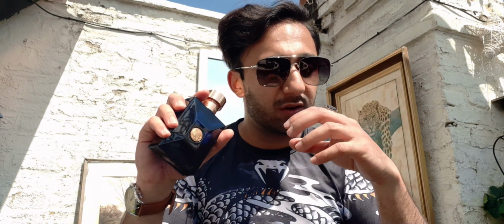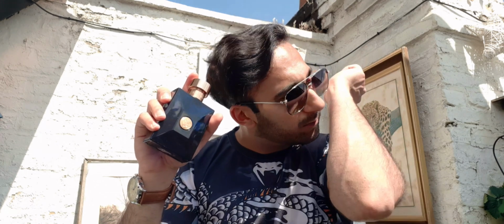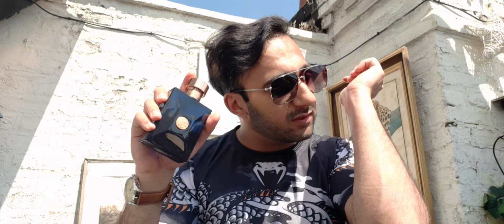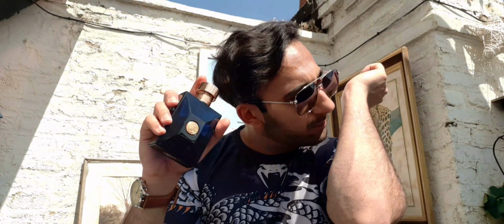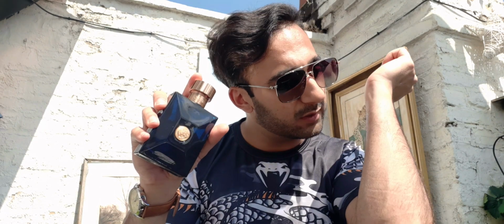Sour grapefruit just kicks it off, and then the creaminess of bergamot, the sweet light airy creaminess of bergamot, slightly zesty, slightly fruity, but it doesn't ever go out the bound of fresh, green and ozonic.